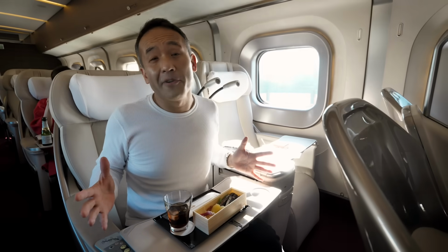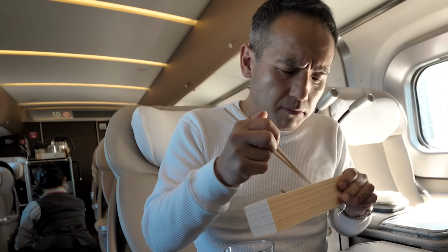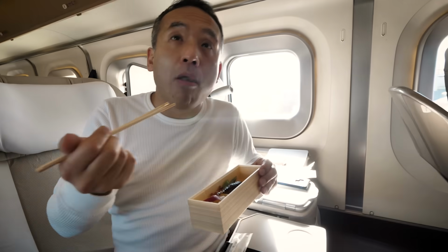So what I've got in front of me is a complimentary bento box. That comes for free when you're on a Gran Class. How luxury is that? See, that is how you do a reaction.